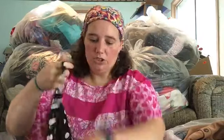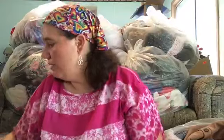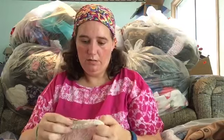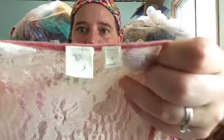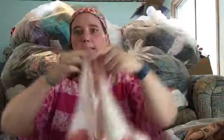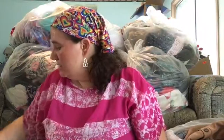INC International Concepts. Cute little blousey sleeveless top. I don't know this brand, size small, whatever that might be. Lacy top, tank top. Oh my goodness, this bag is stuffed and it's old. I might not be able to do 2 bags in one video.